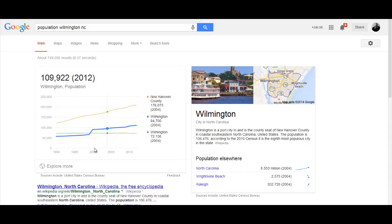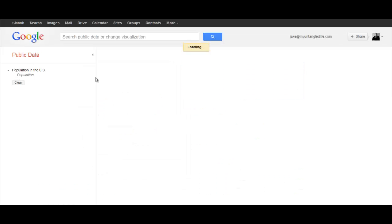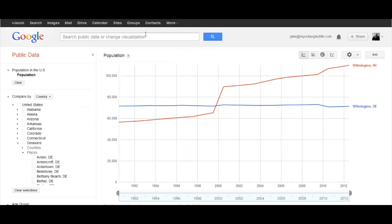And not only that, I can explore more. This is being pulled from the United States Census Bureau, so I can also click on different pieces of information. If I click explore more, much like we went to the flight app, this takes me to Google's public data application, which is pretty powerful, and I'm surprised how many people don't know about it. It's pulling from the U.S. Census Bureau, and it tells me when it was last updated, so you have to take it with a grain of salt in terms of when the data was loaded.